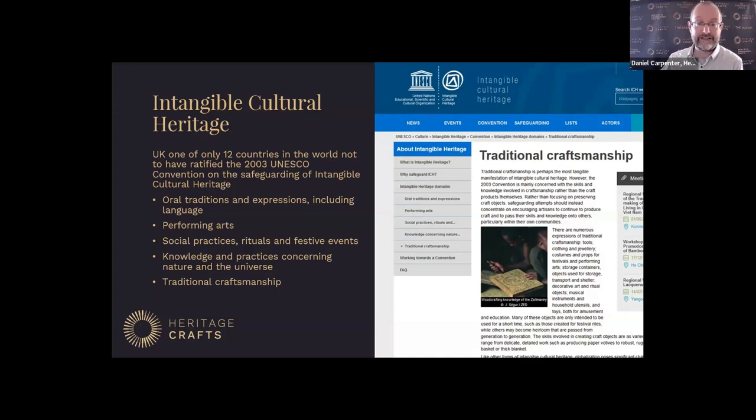We continue to advocate for ratification of the convention with government officials and politicians. While the Department for Culture, Media and Sport have shown more interest in discussing the possibility of ratification within the past 2 years than they have in the previous 10, we've still never been given a firm reason why the UK has been kept out of the convention for so long.